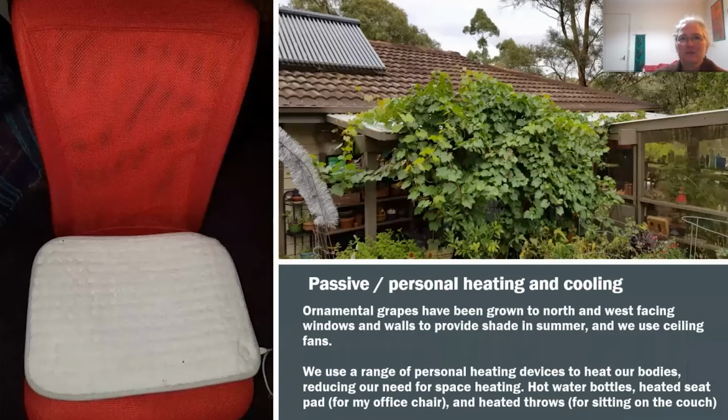We also do take into account other aspects of staying warm or cool, not just appliances, but things like the heated seat pad, which you can see on the left, that I use on my office chair. That sometimes means I don't need to put on heating at all in winter, so it keeps my body warm. And things like deciduous vines. I've got a picture there of the ornamental grape that shelters us from north sun in summer and then lets all the sun through in winter when the leaves fall off.